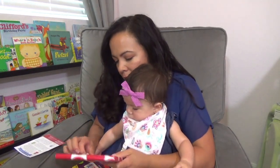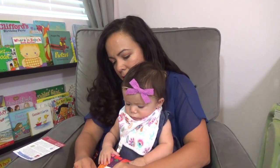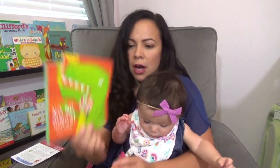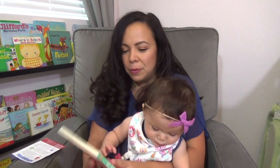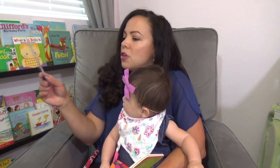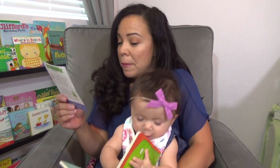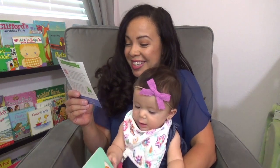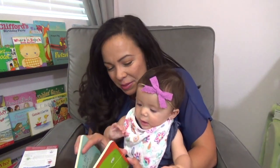Then the other one is, okay, No Dinos. Oh, it has a little sleeve thing that comes up and down. Super cute. Pull here. Okay, so this one's an interactive book. This one's fun. It says all of the dinosaurs' mouths are hinged in this interactive book, teaching about dinosaurs and eating sweets. Is eating sweets bad? No, they're delicious. You just have to pay attention to how many you eat. So this one will be fun.